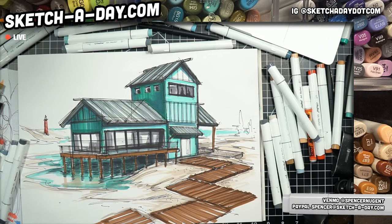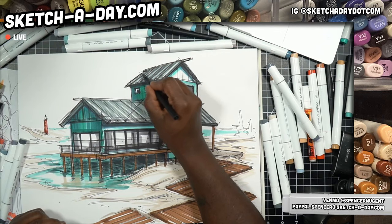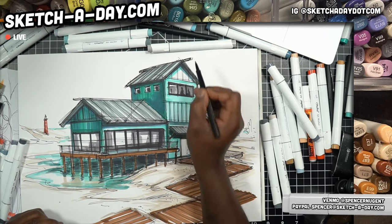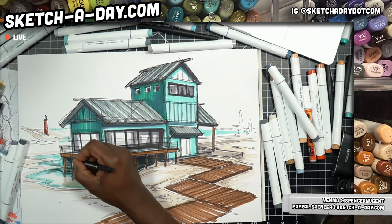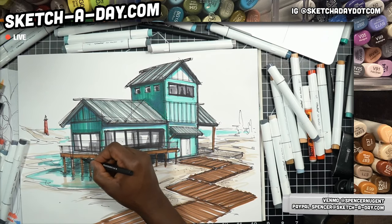Patrick says, how do you overcome perfection when sketching? That's a good question. And I guess it depends on what you mean. So there's a continuum that I like to think of when sketching, and that's loose or tight. But it really just depends on your audience in some regards.